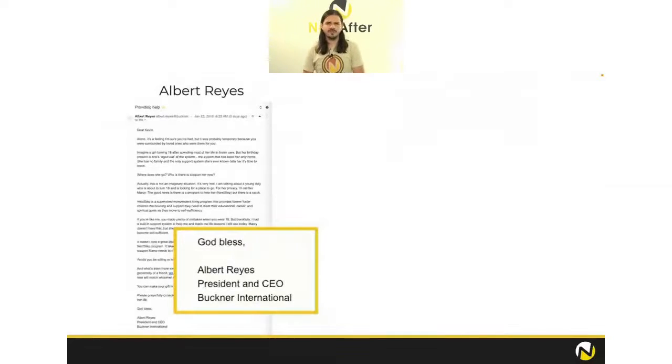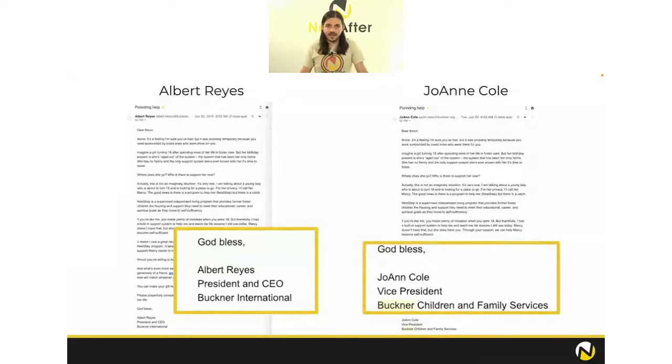But it's not always just about sending from a person. Sometimes it's about sending from the right person. So in this experiment, this organization sent from the president of Buckner International. That's the nonprofit. Sender name is Albert Reyes. Version B is the exact same email, same exact copy, same exact call to action, same exact value proposition. The difference was that they sent from a different person. They sent from Joanne Cole. And Joanne, in this case, is the vice president of Buckner Children and Family Services.